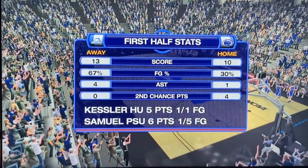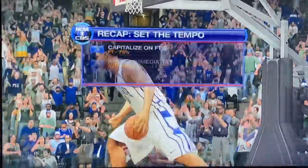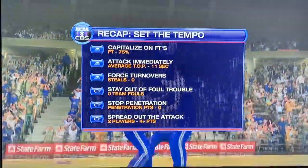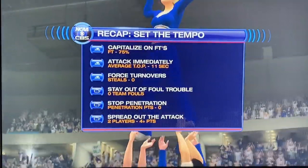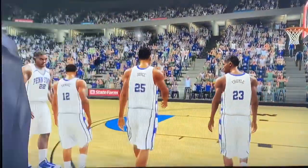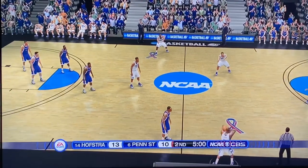It's just been a story of two separate teams right now, as you can see. Hofstra is shooting 67% right now. Penn State only 30%. I feel like that's going to change here in the second half, and Penn State will probably end up getting the victory. But you never know. We've seen some crazy games so far in the first round. Will that continue here in the second half?